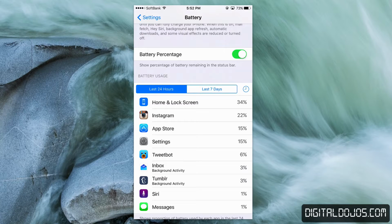So looking at your battery usage now and again to see what is eating up your battery may be worth noting, because sometimes apps may have issues where they're eating up a lot of battery. And again, that's worth noting. That way you can either uninstall that app or look for an update.